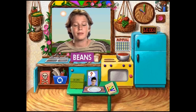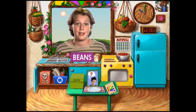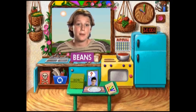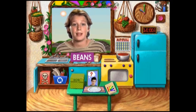Beans? I love green beans. A bean is a kind of vegetable. Beans are the seed part of the plant they grow on. People grow hundreds of kinds of beans all over the world. They grow green beans, kidney beans, pinto beans, and soybeans. People cook beans in many different ways.